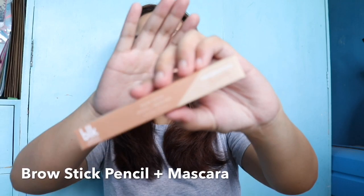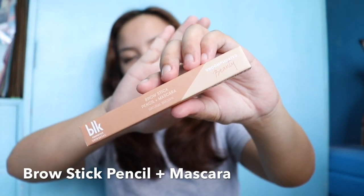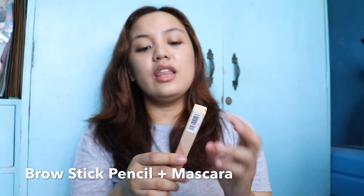Next na itatry natin ay yung kanilang bagong pangkilay. And this is called the Brow Stick Pencil Plus Mascara. So, yan yung itsura ng kanilang box. And this has 2 shades. I got natural brown. Yung isa is the shade Taupe. According dun sa nag-assist sa akin na mga ate, yung shades daw nito is not different sa kanilang unang nirelease na mga pangkilay. So, natural brown din yung shade na meron ako. And ito yung luma. And by the way, guys, this new one retails for 399 pesos each.